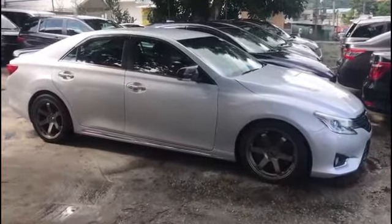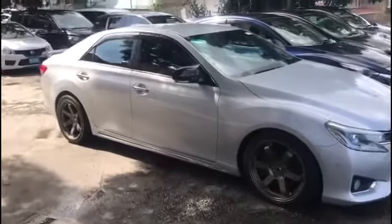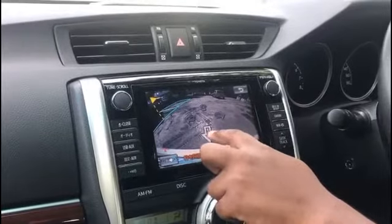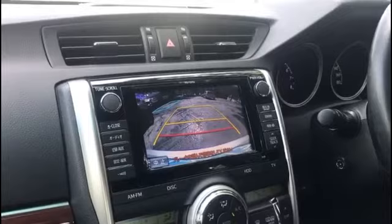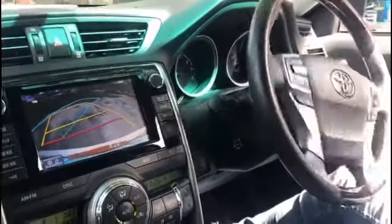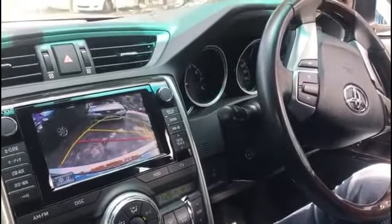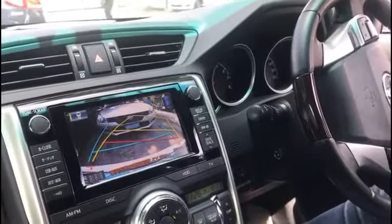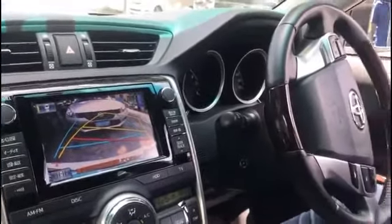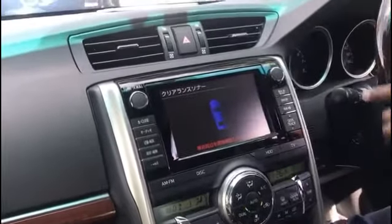At this moment, you will see the parking assist feature of this big beast. So you see, it's not only there to be fast, but it's also helping you to park. There we go. It's a parking assist feature in the 350. That's a G.